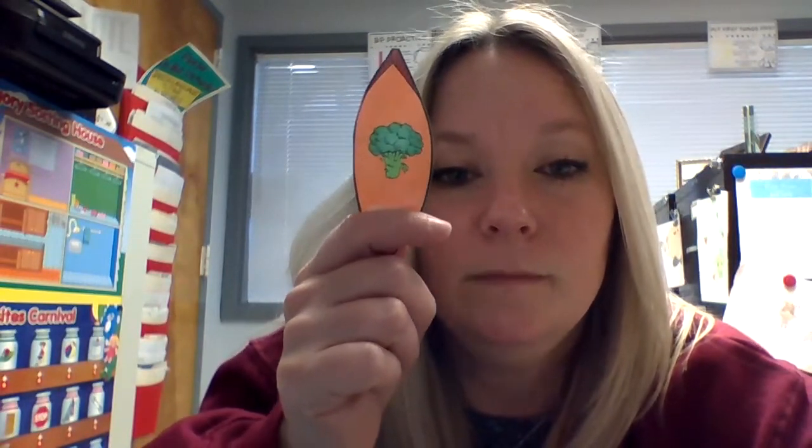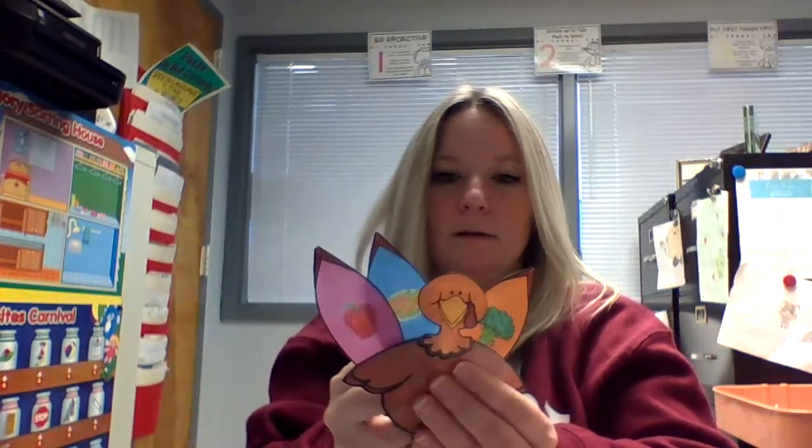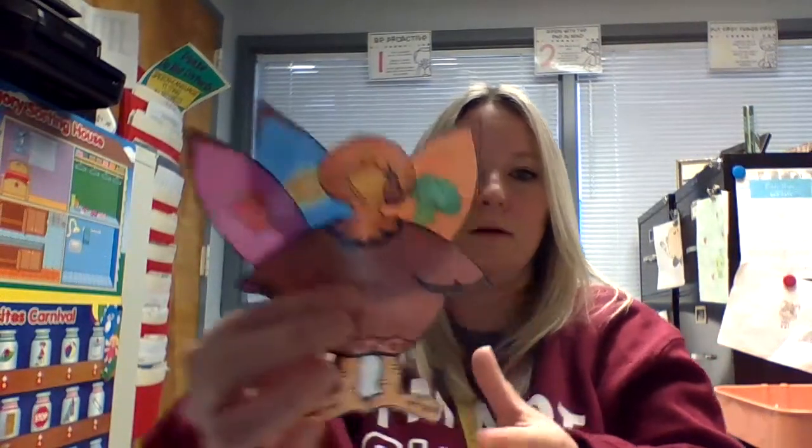Remember, fruits are things that are sweet, like apples and oranges and grapes, and then vegetables are kind of your green things that you eat. Not always green, but is this a fruit or a vegetable? It's a vegetable. Very good. Alright, we're going to put it over here. This turkey for food. All the things that we eat.